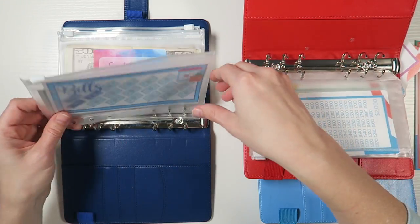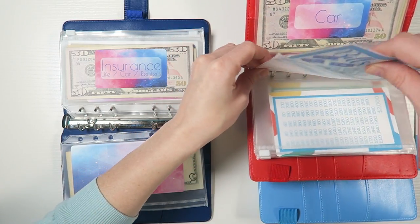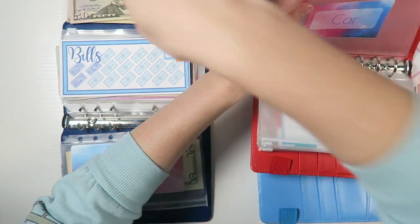We're gonna go ahead and put those back there and pull this, and I'm gonna shuffle around some money and we're gonna chat about the budget in just a second. I wanted to go ahead and get this sort of set up though.